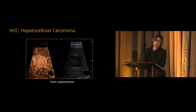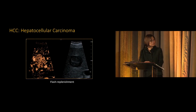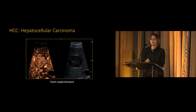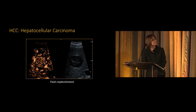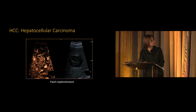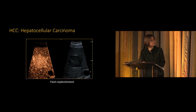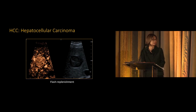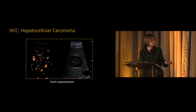The other thing we can do with microbubbles is that we can talk to microbubbles. So in a regular CHI mode or contrast mode, we intentionally lower the MI, mechanical index, so that we gently resonate bubbles and not destroy bubbles. However, you can intentionally destroy bubbles like this flash replenishment mode. So you can destroy bubbles from your scanning plane instantly, and then you can see the inflow again, like repeating a bolus injection without injecting again. So when you want to look at the arterial phase again, we can do this technique.